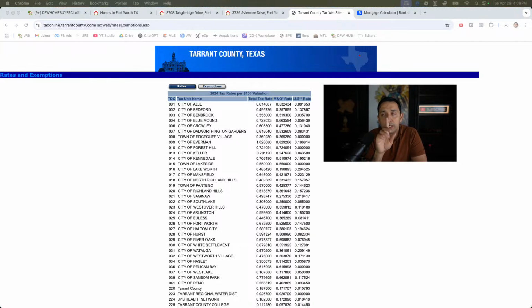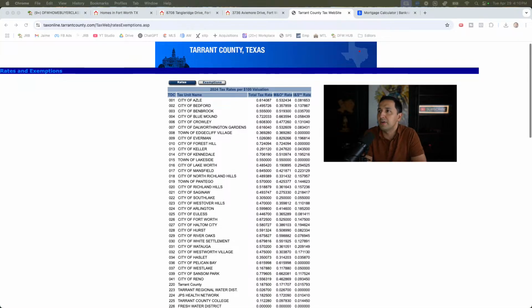Now the other 2 are going to be the higher education tax, so in this case the Fort Worth TCC, Tarrant Community Colleges network, and then the hospital network. I think it's JPS Health Network, or John Peter Smith Health Network, or something like that. So JPS. Those are the up to 5 numbers that we're going to find. In this particular case, we're going to find all 5. So let's recap: Tarrant, city, ISD, higher education, and hospital network. So we've got to go and find those.